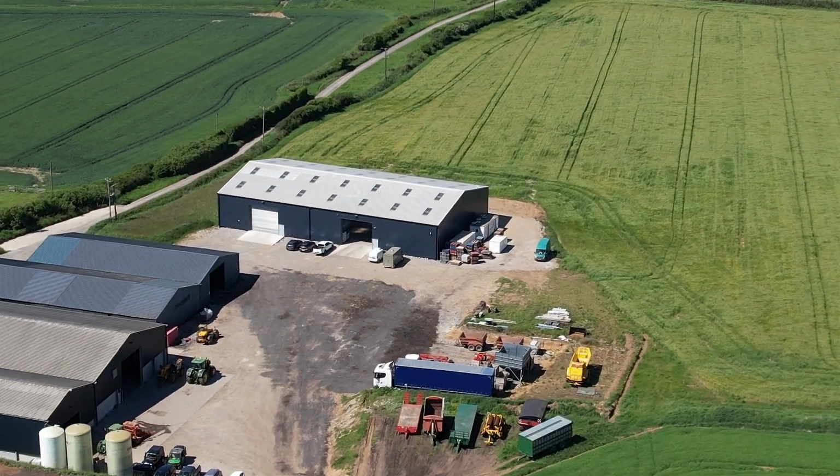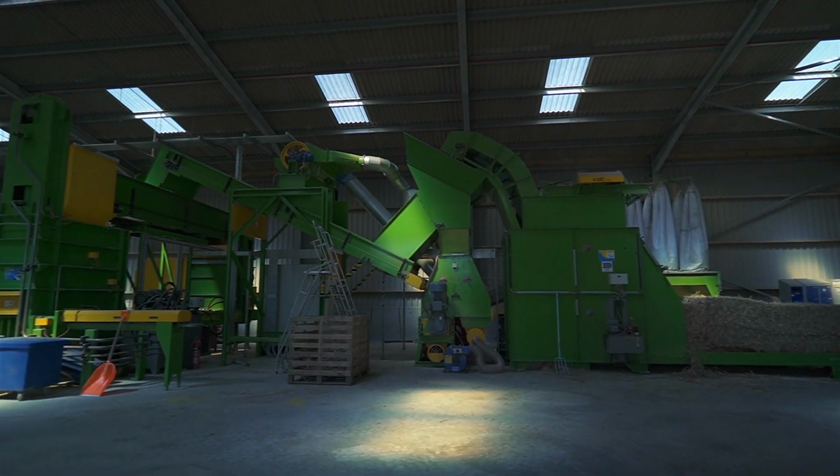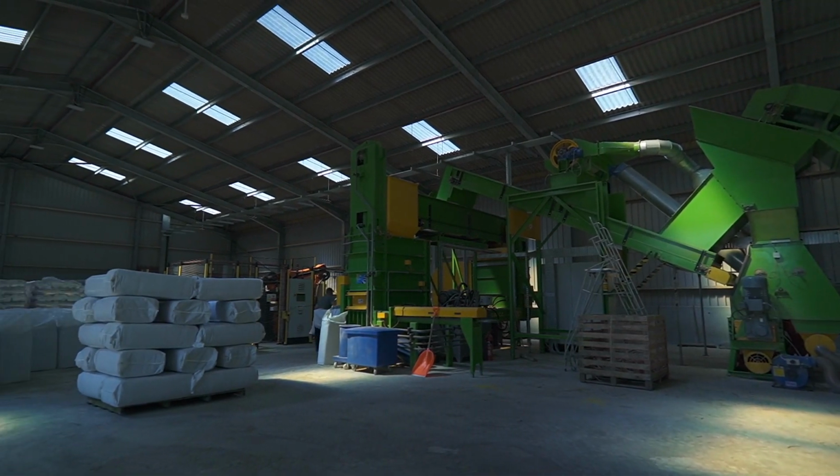We've set up Gower Granary to do the pre-packing of hay, haylage and straw for bedding and feed for animals, for equine and for cattle. So this now gives us another, if you like, arrow in the quiver of what we're doing for varied farming.